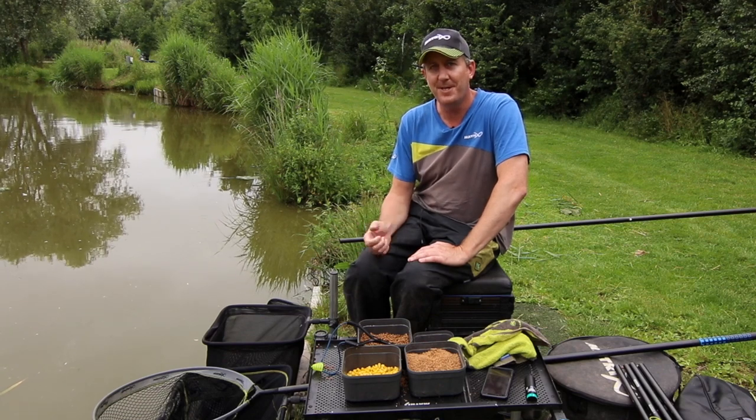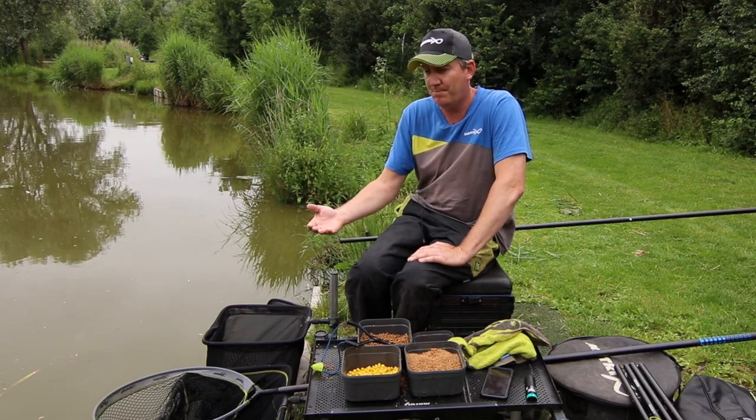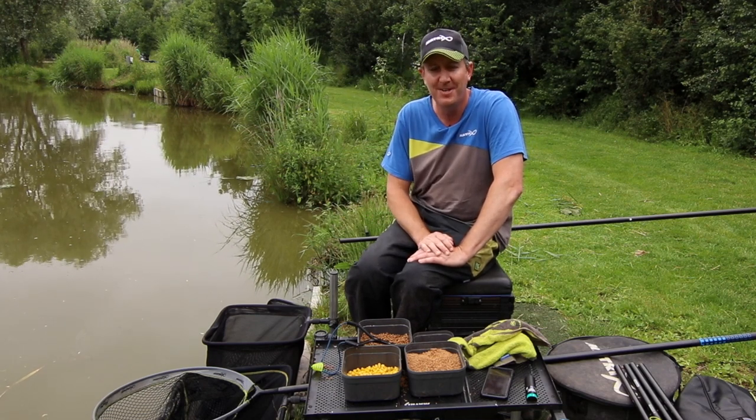And obviously we've all had days where we've got hooked fish that have gone under nets or round nets, behind nets. They can go underneath them if the margin's deep enough, but it's not an issue because you can just pull them straight back out again. There's nothing they can actually get caught on.